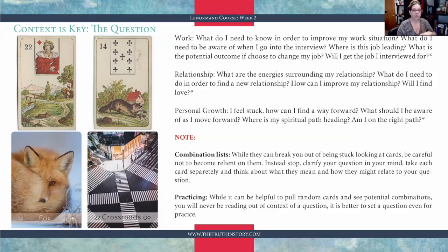So this brings us to an important thing, and that is the question. I read a lot of different systems, and I personally think that the question is always important. The question is what gives us context. How we read two cards can be very different, whether we're talking about love, or work, or personal development kinds of questions. How we read that is going to be influenced greatly by the question. So in any kind of reading, I think that having a clear question is important.